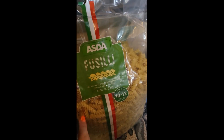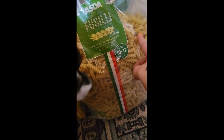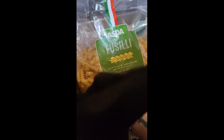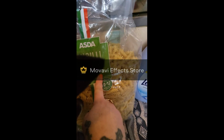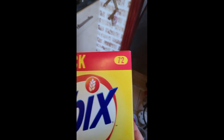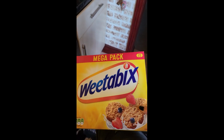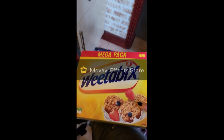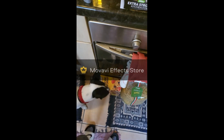The pasta was £3. This is a bag of fusilli, and I think it's 3 kilos. We love pasta and I use a lot, so I got a big bag. My husband usually eats Weetabix, so I got a big pack of 72 pieces for £7, I think, from Asda. It's going to be enough for him for a long time.